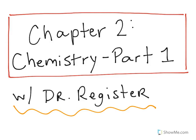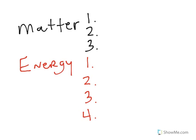Chapter 2 deals with chemistry. Some of you love chemistry, some of you hate it. I presume some of you have taken chemistry already and some of you have not taken it since high school. So the first part of this chapter will be a review of some basic chemistry, and then we're going to move on to look at the biochemical substances that are important for the body.